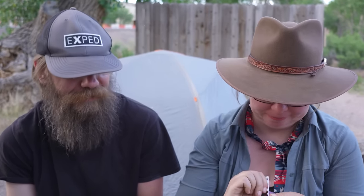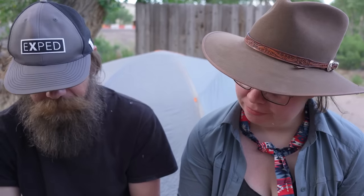Mushroom risotto from Moto Camp Nerd. Thank you, my friend, because there's a lot of bugs. We wanted something quick and easy so we didn't have to spend all the time in the bugs. Yes, that would be preferable. It's happening.